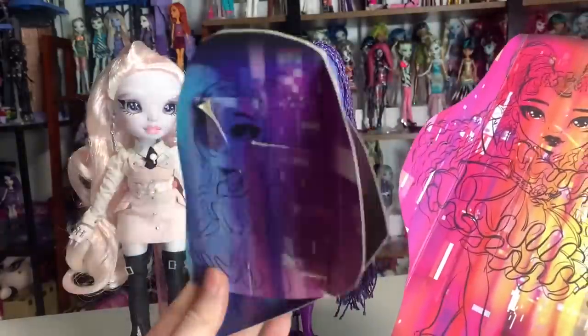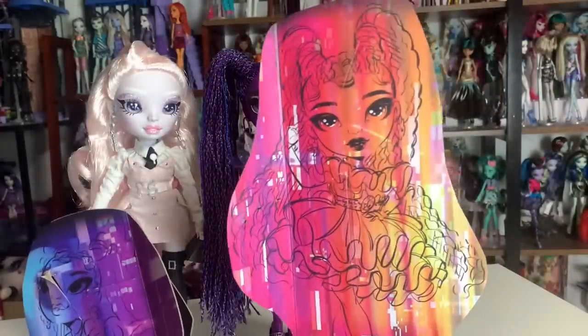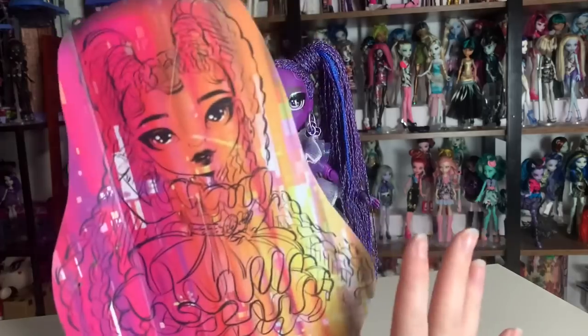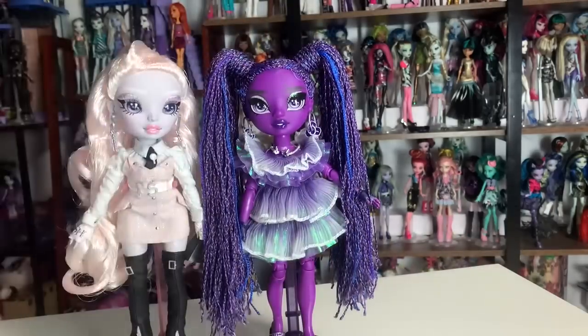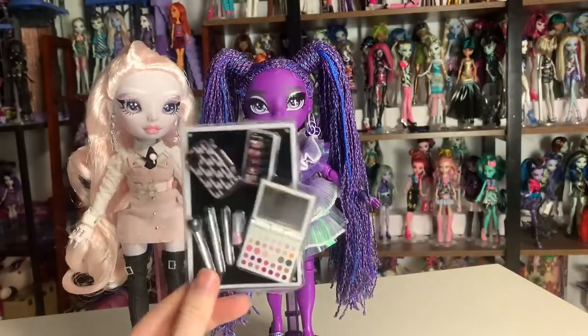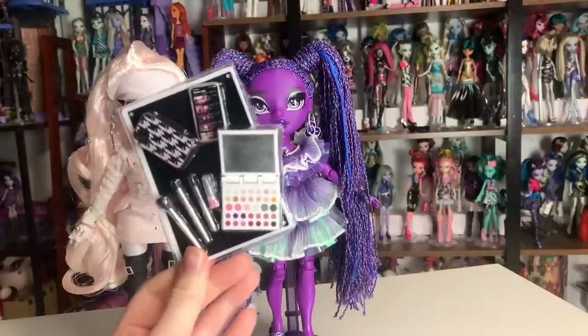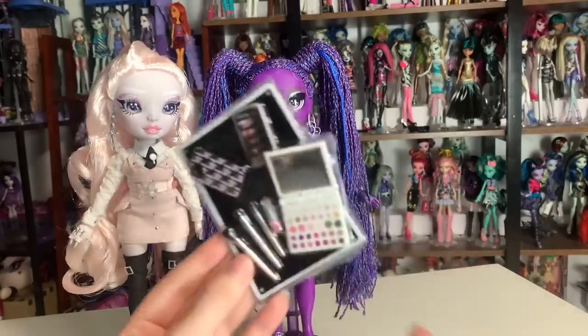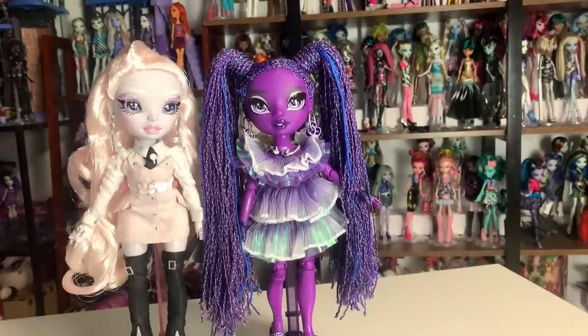This is my favorite one. I really, really like this one. I love the emotion in these. I love the art style. I really love that they look like fashion sketches. It's beautiful. These are absolutely beautiful. And the makeup and accessories all come in a little blister, which is pretty cute. So if you don't want to use all this stuff, you can keep it for display. But if you do, it's super easy to get it all out of here. So I appreciate that. Anyways, now let's get into the review.